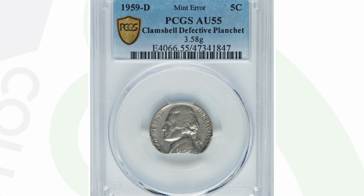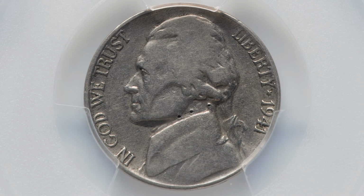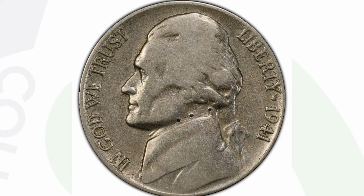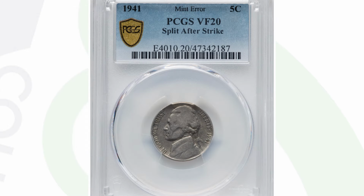Here's a 1941 Jefferson nickel. Again, looks very normal on the obverse, but it was split before the strike. And we'll really see that as we flip the coin over to the reverse, and you don't see the design from the reverse as a result of the mint error. So again, this mint error coin sold for $63. Had it been in much better condition, it could have sold for a lot more money. Only graded at a 20 there. The coin grading scale goes up to 70, 70 being the best grade.